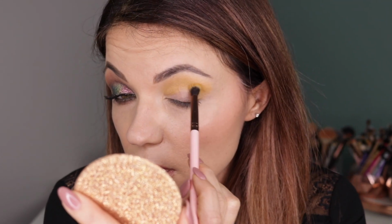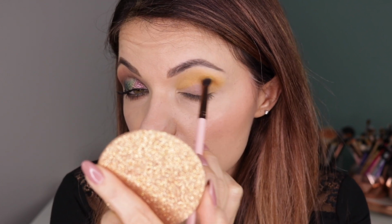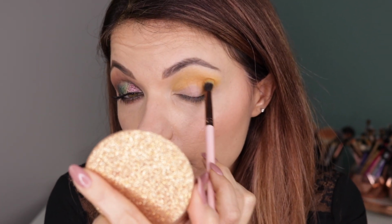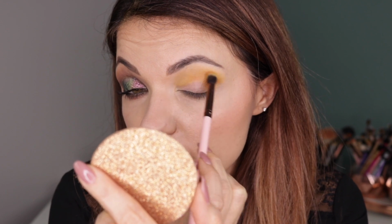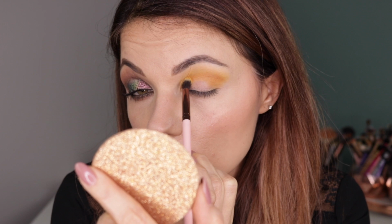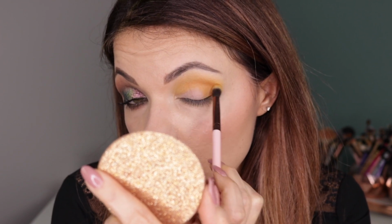Okay, with the same brush, I'm gonna take that Mango Tea shade and build it into the crease. It's funny, they don't look super similar in the pan, but on the eye, you can really start to see the difference. This definitely has more of that orangey mango color, which obviously makes sense, given the name.